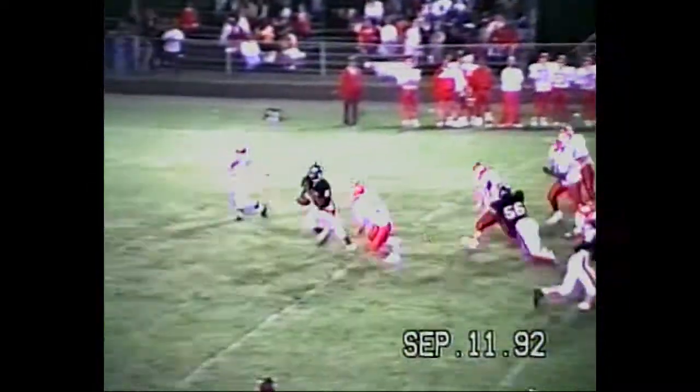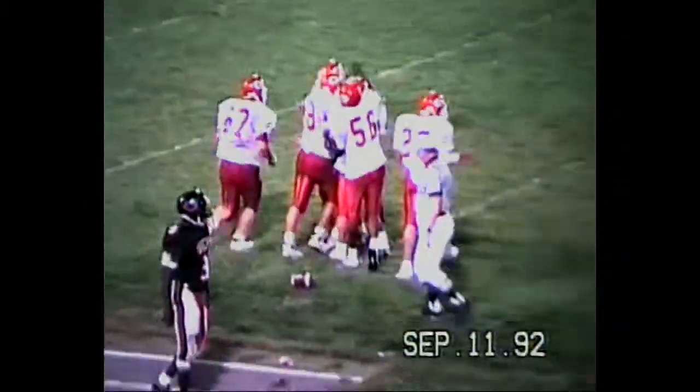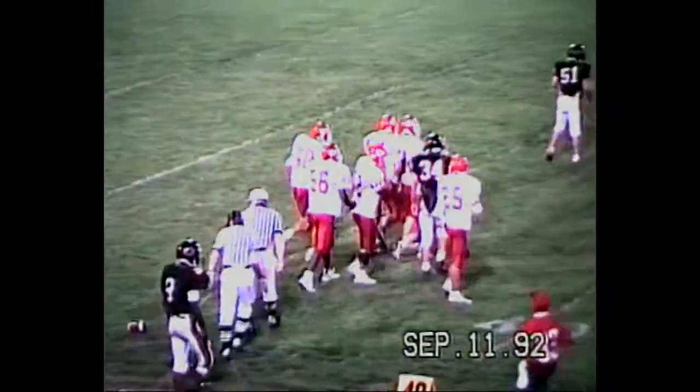Back to pass is Wright. Wright being pressured, in trouble, gets away from one tackler, cutting to the sideline, and gets drug out of bounds from behind and thrown for a loss back at the 35-yard line.